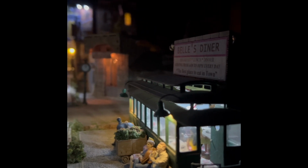This is Bell's Diner on Mine Street, Lower Mount Bullion. This is a kit that was completely scratch built. I used the trolley for the cafe part and scratch built the stone building behind it where the kitchen is. It's completely detailed on the inside with patrons outside and inside waiting for some grub in the early evening here in Lower Mount Bullion. About 50 hours in that kit to build.